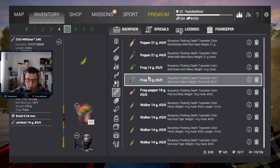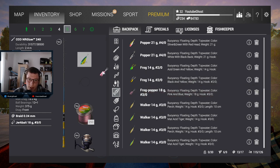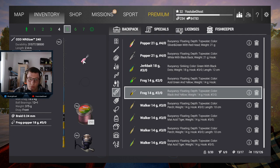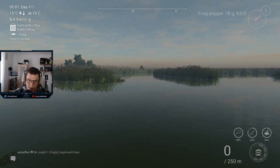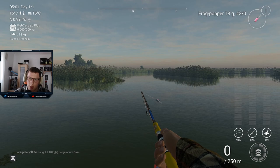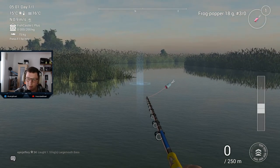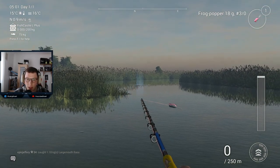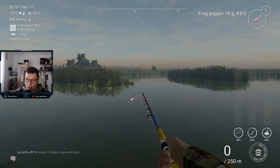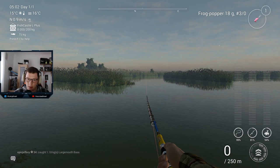I cannot use these ones because they're too small. So I have to use the 18 grams, which still has a good hook, a 3/0. It's a good hook over there, so it'll be quite enough. Plus this is a premium, and I'll be able to catch, oh, it's just only one. So maybe I can cast up to over there, but it's no use. I just need to cast right over here.